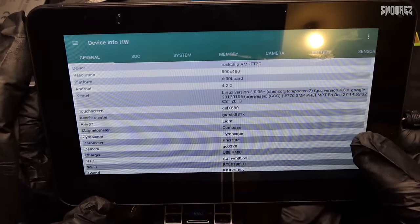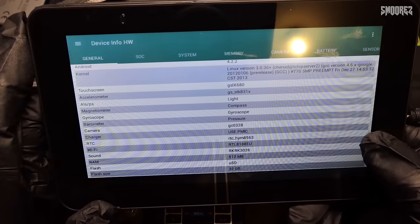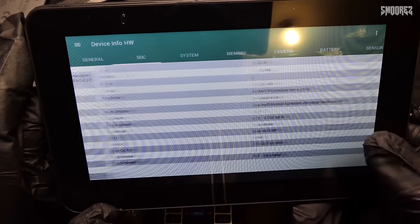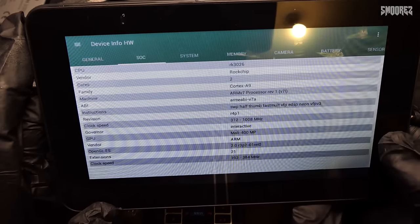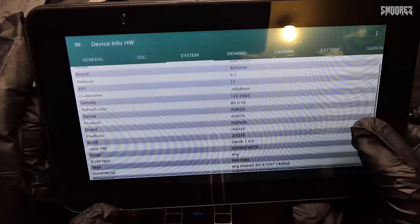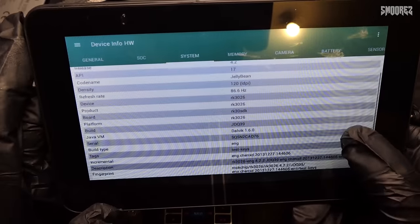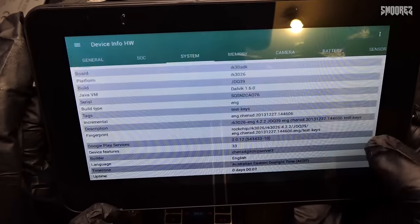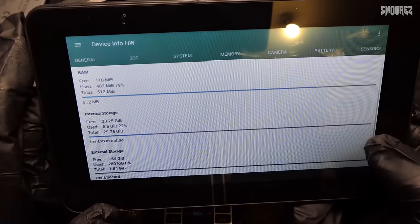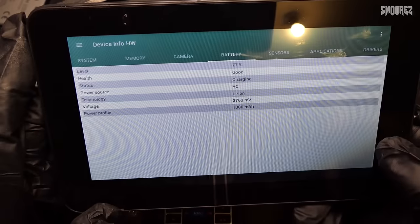4.2.2, 800 by 480. I told you. A Rockchip, 512 meg RAM, 32 gig flash, no, that's my SD card, that's 32 gig. It's a dual core, Mali 400 MP, what a powerhouse. The Rockchip, what is the Rockchip? Oh yeah, the refresh rate is 86.6 hertz, that's insane. 512 meg, 32 gig, yep, camera, 0.3 megapixel, yeah, 1080p, my butt.